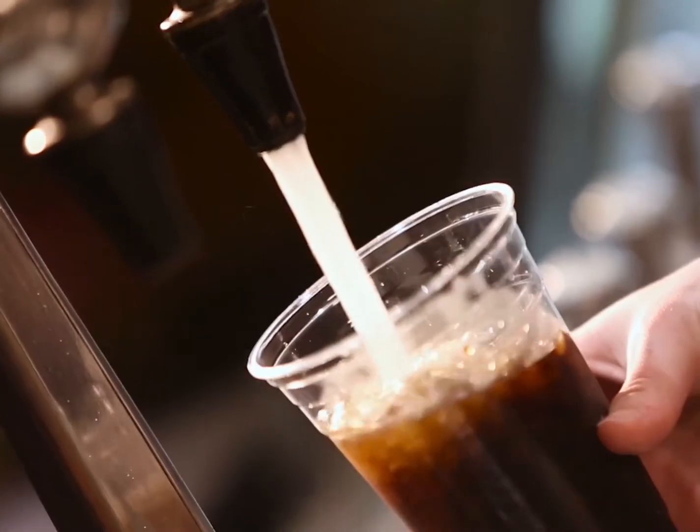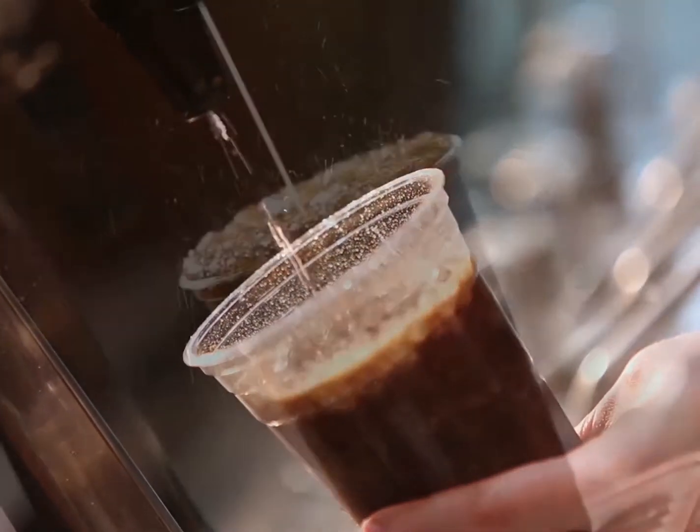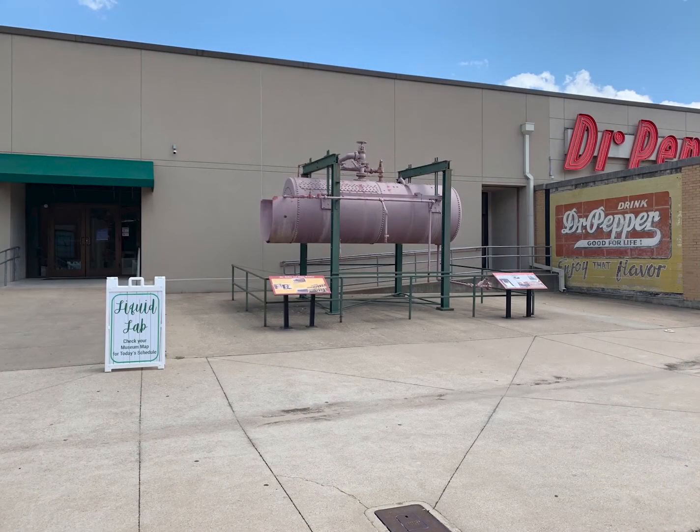With all paid admission tickets, you do receive a voucher for free handmade Dr Pepper at our soda fountain. Our soda fountain is actually located in the second building directly across the courtyard. There, your lovely soda fountain staff will help you out. Past our soda fountain, there are actually even more exhibits, and that's where our liquid lab is located.